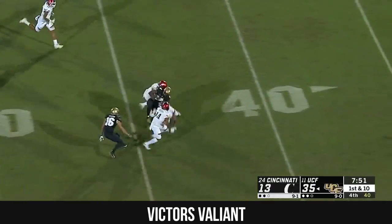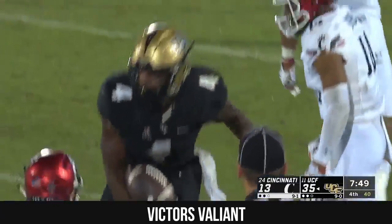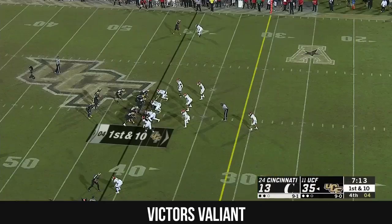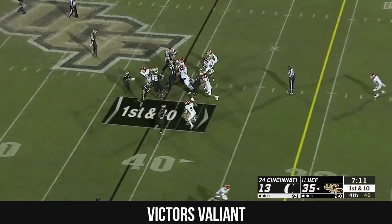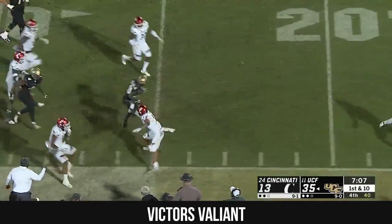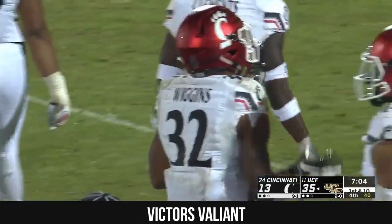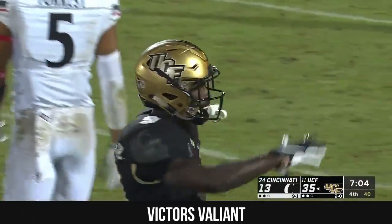McGowan's getting loose and busting down to the 40-yard line. Fresh legs as they rotate in backs. Here's Killens in the game. He scored a couple touchdowns tonight, trying to get loose again. Finds a crease and cuts back. He'll be caught from behind, but a nice run down near the 20.